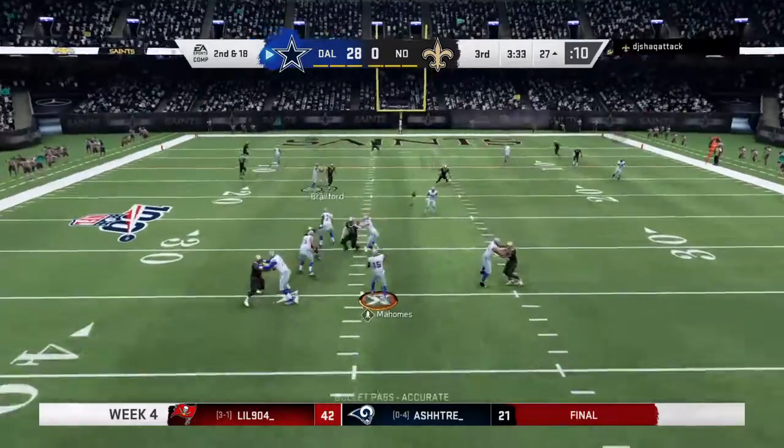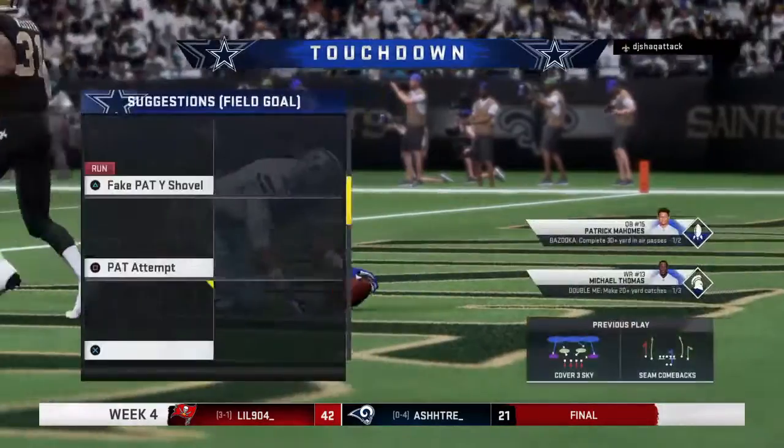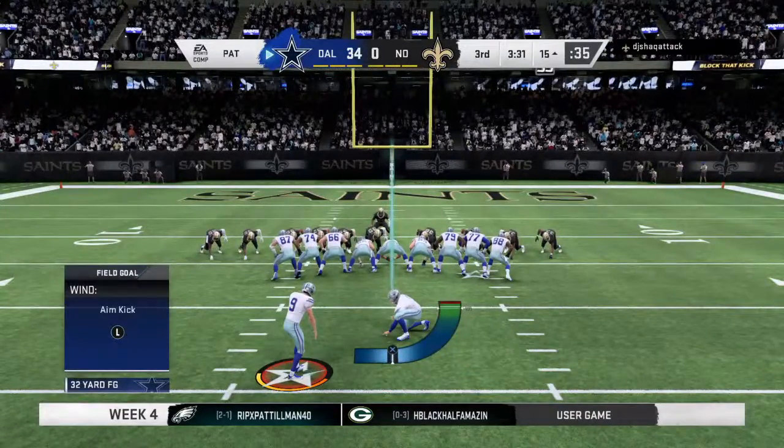To throw, it's Mahomes. Looking for the end zone. And this is caught for a Cowboy touchdown. As his guys are in for 6. As his guys continue to put this one out of reach.